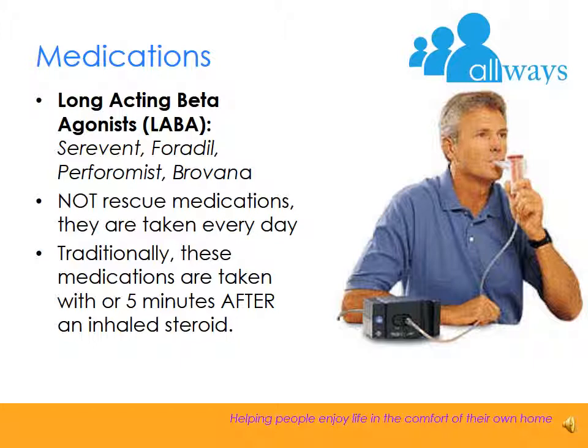What you need to know is that you must make sure that the patient takes these medications after they take their steroid. They need to wait 5 to 10 minutes, which allows the steroids to get in, open the lungs, and then the beta agonist can go to work.